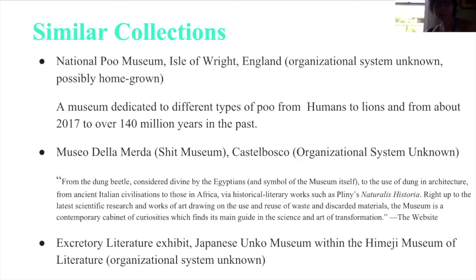This is from its website. From the dung beetle, considered divine by the Egyptians and symbol of the museum itself, to the use of dung in architecture, from ancient Italian civilizations to those in Africa. The historical literary works such as Pliny's Naturalis Historia, right up into the latest scientific research and works of art drawing on the use and reuse of waste and discarded materials. The museum is a temporary cabinet of curiosities which finds its main guide in the science and art of transformation. From the website.